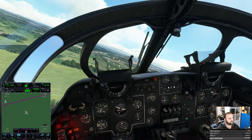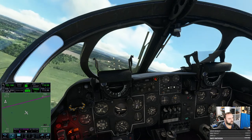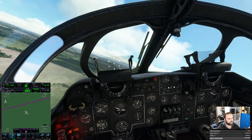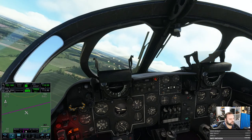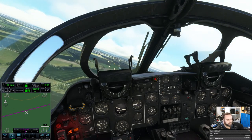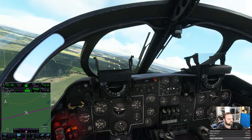Where are you at? You're still descending. No. I'm going to end up hitting one of these cool new tower things that I've got on. Oh yeah, and you're going to miss the flight plan.